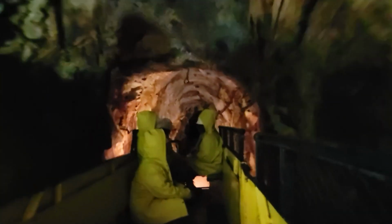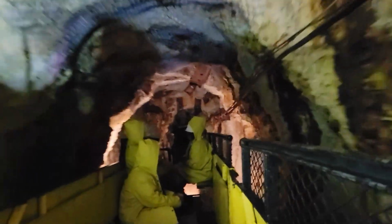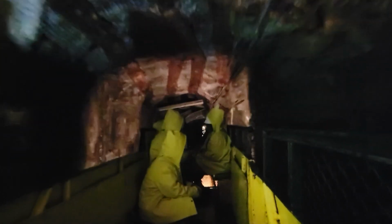The claustrophobia aspect of this, that normally I would maybe feel a little uncomfortable with, I just saw it in my mind as another theme park ride. And it's only the entrance part where you feel that tightness. Once you get past that, it all opens up quite a bit and you get to get out of the train and it feels much more comfortable.